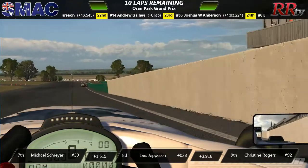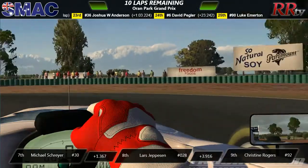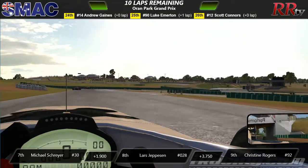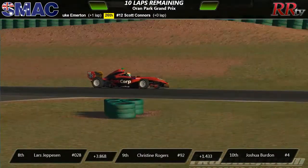He's got probably 4 seconds on Christine Rogers here, but he's lapping in the 105s and Christine's in the 104s, so she's caught 1.1 seconds up on him on that last lap. So he's going to have to watch his mirror, because Christine in 9th position is closing fast.